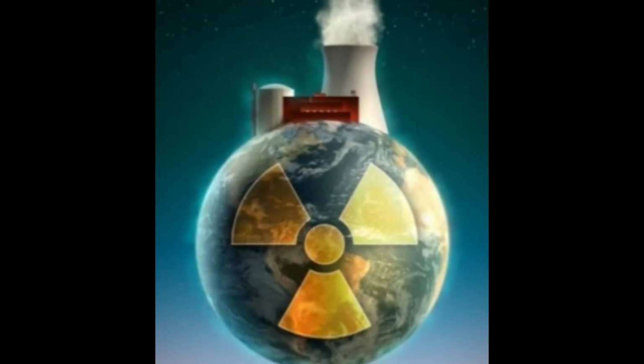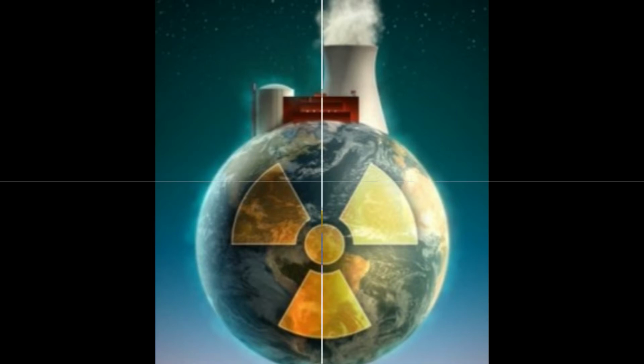Nuclear energy has one of the lowest impacts on the environment of any energy source because it does not emit air pollution, isolates its waste from the environment, and requires a relatively small amount of land. There are countless benefits of using nuclear energy.